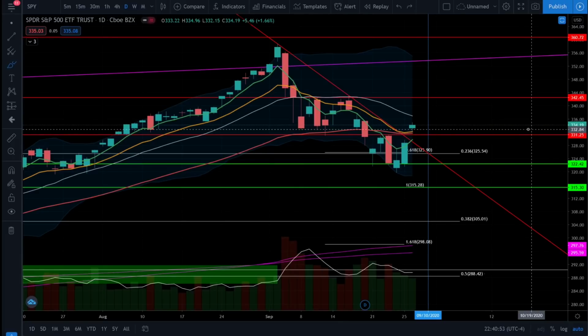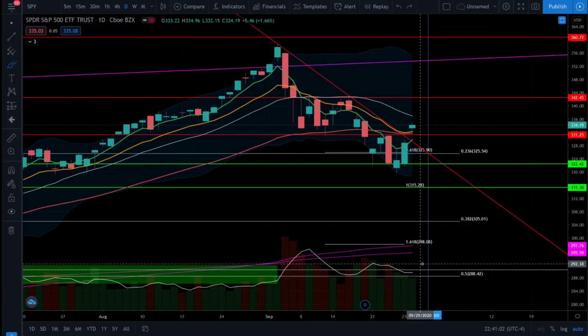The last thing that big money wants to do is crash the market, so they're not going to sell every single day in large volume. They're going to let retail drive the market back up, and that's likely why we're seeing the market go up on lower volume. But it's still too soon to say.